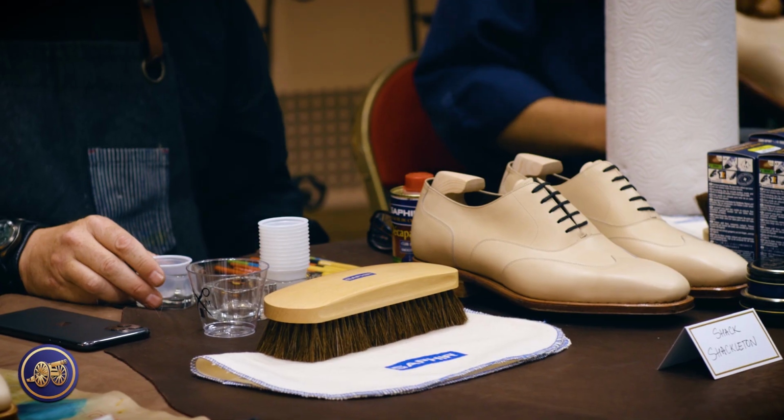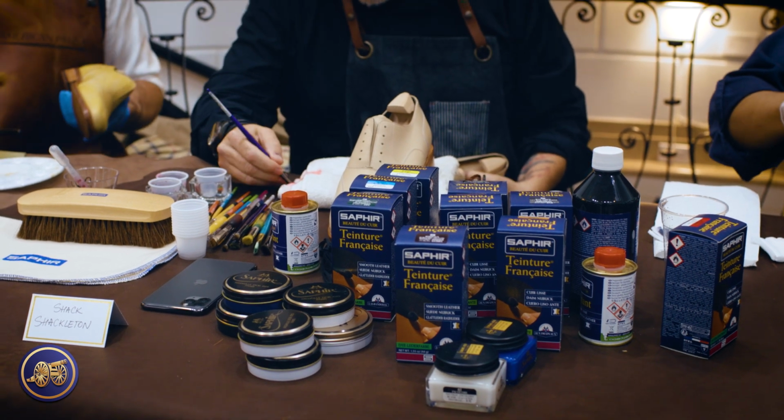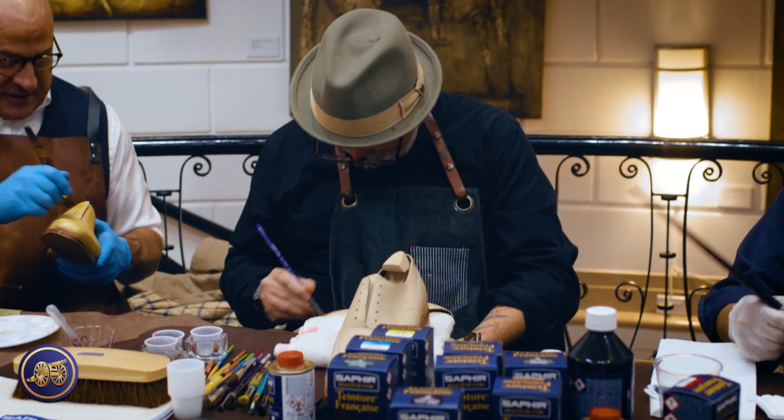Patina is the process of applying a totally unique, one-of-a-kind finish to an undyed or crushed leather pair of shoes using only leather dyes, creams, and waxes. And it has the power to transform a pair of shoes into a stunningly original artistic statement.